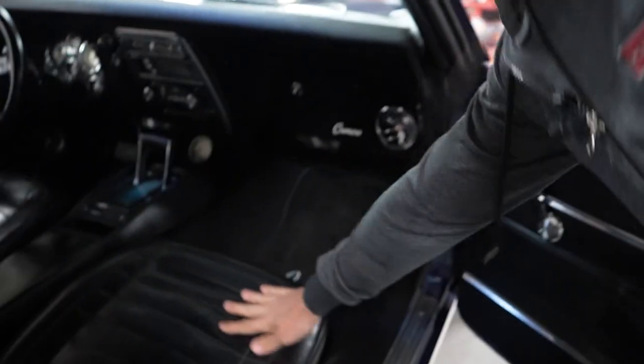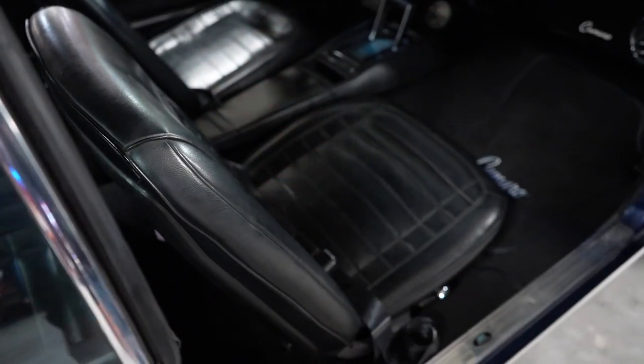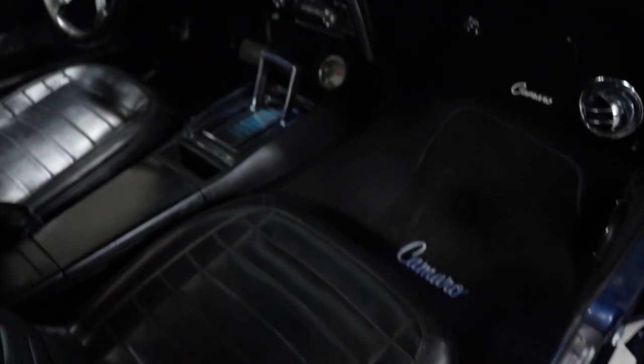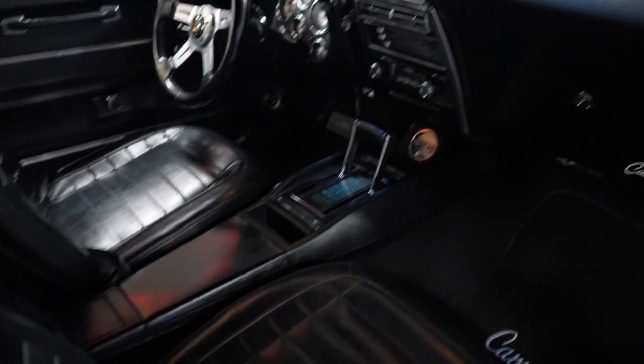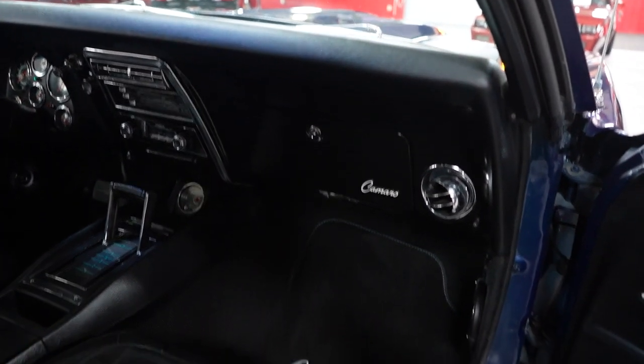Passenger side seat looks to be in good shape. I don't see anything ripped or torn. Both seat cushions are in nice condition. The center console is in nice shape. Once again, we will show you that on the test drive. The car does have that aftermarket radio in it. We'll check and see if that thing works when we're driving the car.